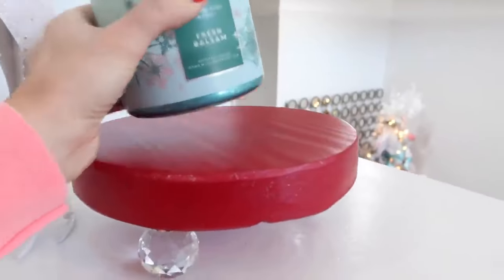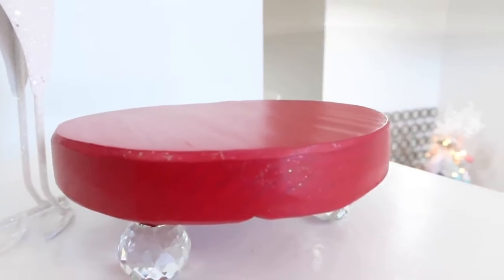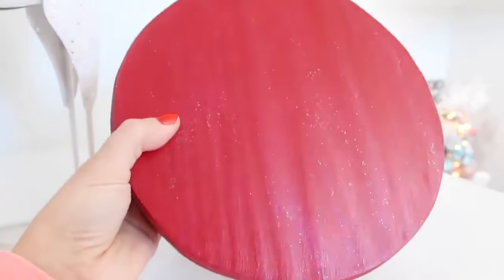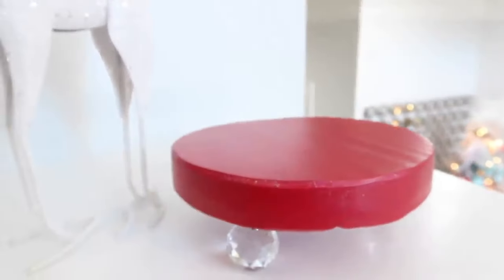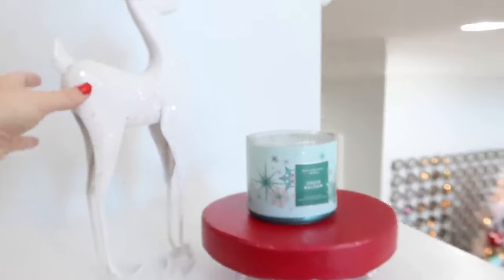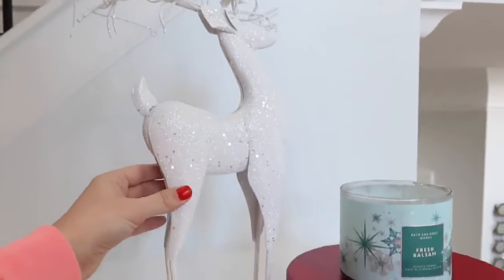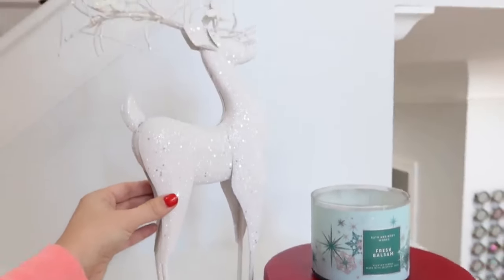How pretty is this one? It's got glitter all over it. I'm trying to get it at an angle where you can see all the glitter. Oh my gosh, I love it. So yeah, I just popped this candle right here. It smells like a Christmas tree. And then wanted to add a little bit more decor, so I added this glittery white reindeer.